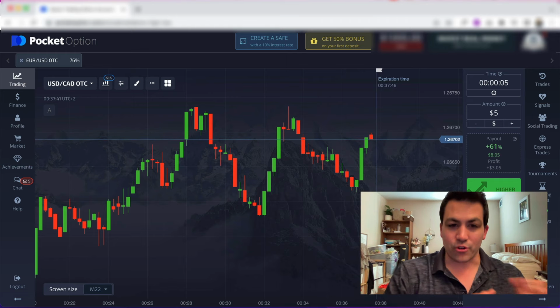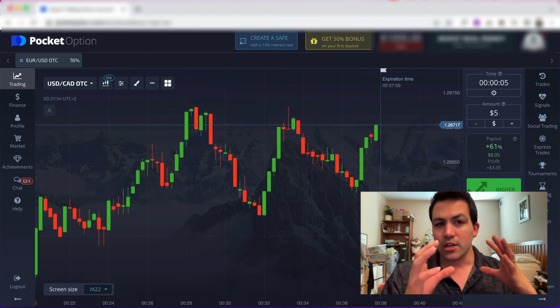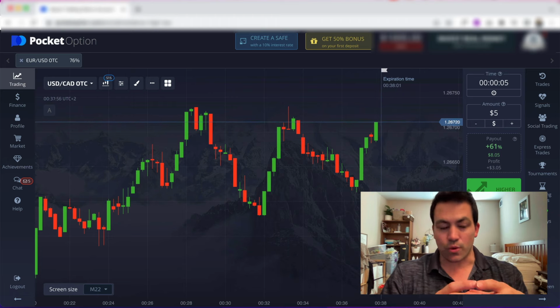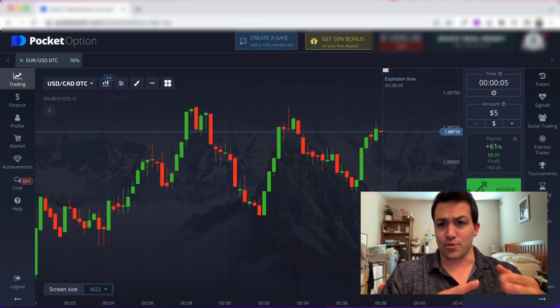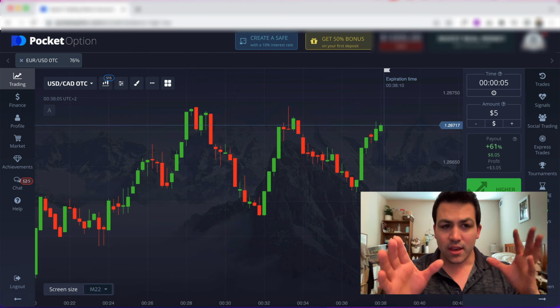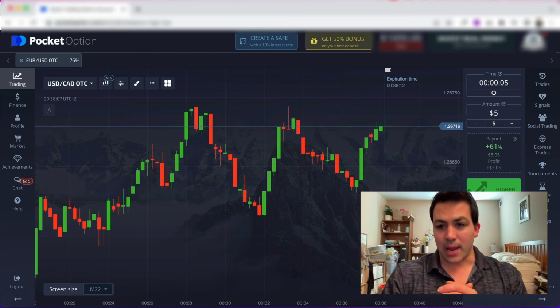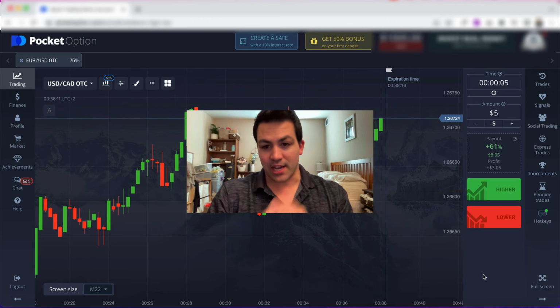So let's back up first though. What is Pocket Option? It's basically a simpler type of trading that you can do. You can do Forex trading, you can do crypto trading, you can do penny stocks, all types of trading that are available. With Pocket Option though, it's a type of trading where you simply have two options, up or down, or in this case, they label it higher or lower.